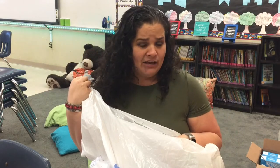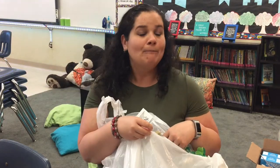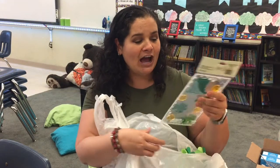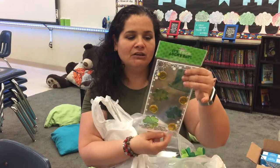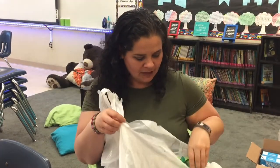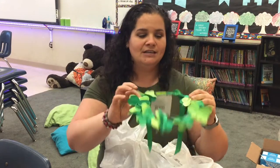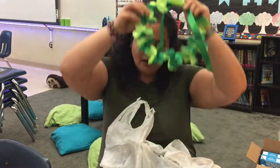St. Patty's Day is coming up, so as soon as Valentine's Day is over, I'll keep the heart decorations up until maybe the end of next week. But when St. Patty's Day is coming around the corner, I'm going to make sure I put these gel clings on my door. So those are cute. And on St. Patty's Day, along with my Lucky Charm t-shirt, I am planning on wearing this crown.